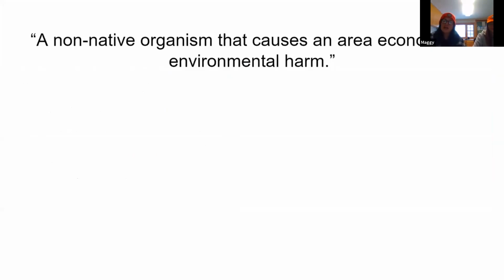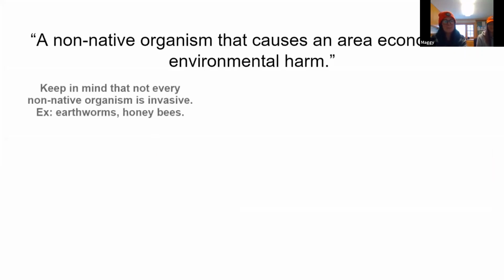So just to define invasive species, as Cecilia did earlier, it's a non-native organism. It can be a plant or an animal that causes an area economic or environmental harm. Unfortunately, humans tend to only care about invasive species once they cause the economic harm. But keep in mind, Cecilia said this earlier too, that not every non-native organism is invasive. A good example of this is the European honeybee. It's not native to North America, but it's not doing anything bad. It's helping us pollinate things. So that's a great example.